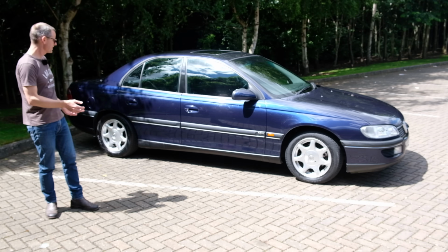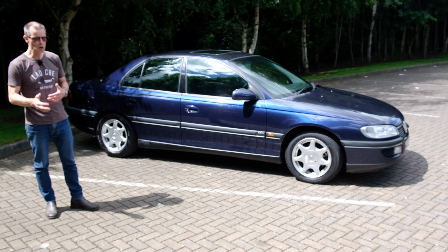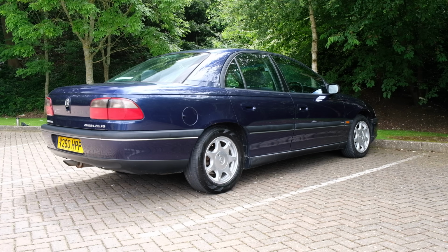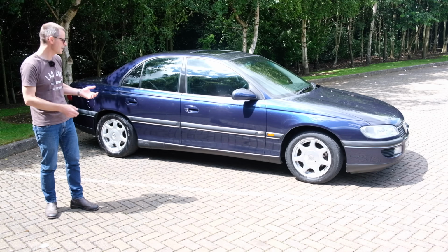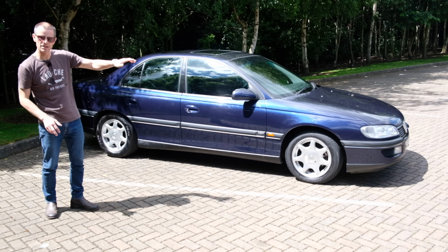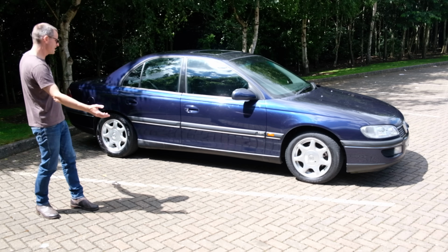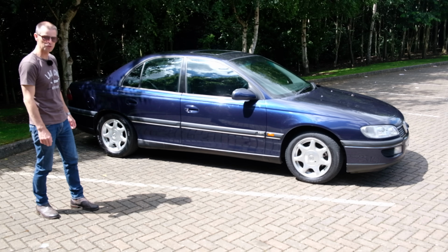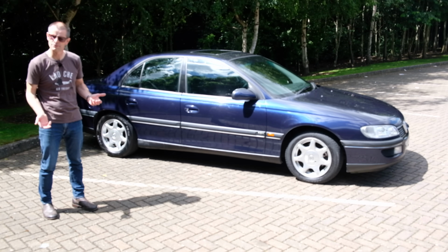Now the styling of this is actually rather sleek, isn't it? It's an evolution of the global GM, Opel, Vauxhall project to improve aerodynamics and fuel efficiency. It's an evolution of the previous generation of Carlton / Omega, which had also been quite sleek and quite rounded. This just takes the whole thing one step further in a bigger body shell. And it is big, isn't it? If you park in a small parking bay, you're going to struggle to open the doors. It's very much a full-size car, to the point that in America it was sold as a Cadillac Catera, or Catera? I don't know, someone tell me that.